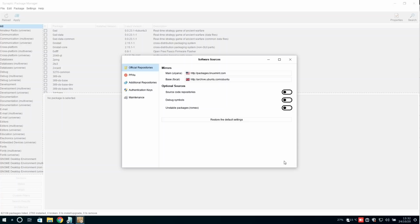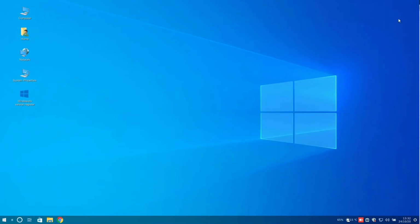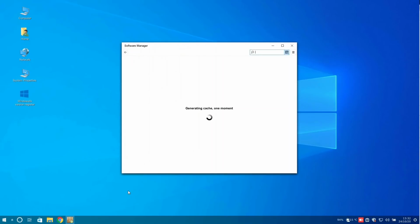We're just going to cancel that and shut it down. I'm really not too concerned with the underpinnings here. Software Manager Mint install. Right, so is it based on Linux Mint now? Maybe it is, maybe they've moved over. I'm not entirely sure. I think there's been quite a few versions over the last 4 or 5 months.